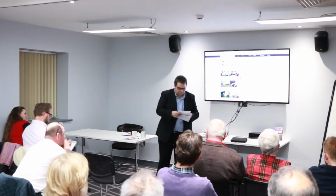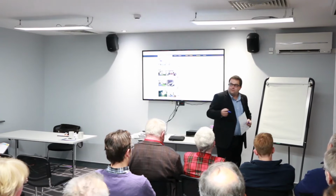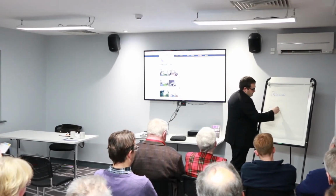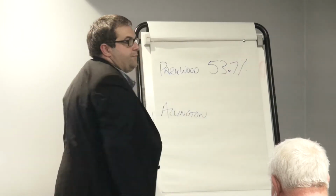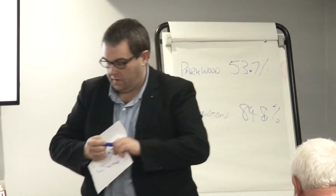But then, that's yield. If you were in it for yield, you'd buy in Parkwood, you'd have some fun with the tenants. But it depends what you want. Let's go to the other extreme. Since 2004, an average Parkwood property has gone up by 53.7%, whilst the average 4-bed detached house in Allington has gone up by 84.8%. So it really comes down to what you want, yield or capital growth?